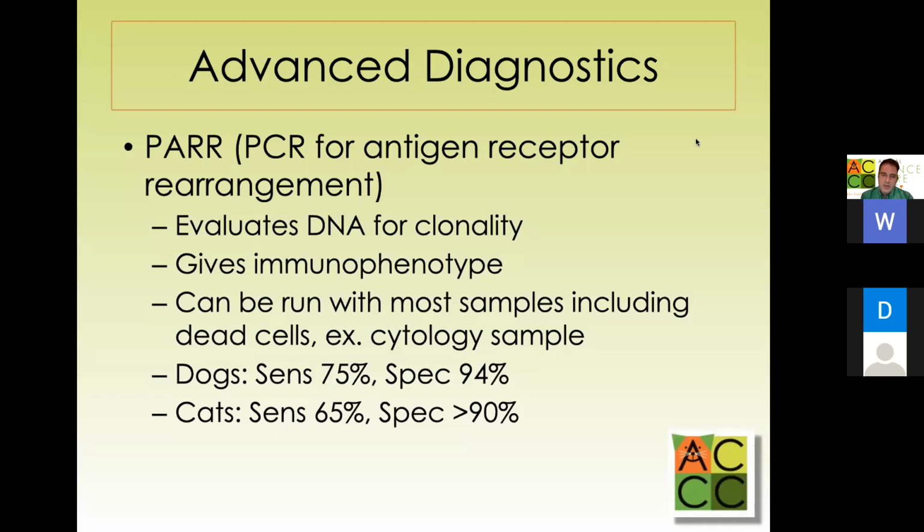If you remember back to immunology, lymphocytes have the VDJ region on their DNA, and that region is rearranged randomly in lymphocytes during development so that they can recognize all the different antigens we come in contact with on a day-to-day basis. So what this test is doing is looking at that DNA to see if that VDJ region is amplified, and if all of those lymphocytes have the same rearrangement, and therefore have the same DNA. A hallmark of cancer is clonality. If all of those cells have the same DNA, then they're clones of each other, and that's diagnostic for lymphoma.